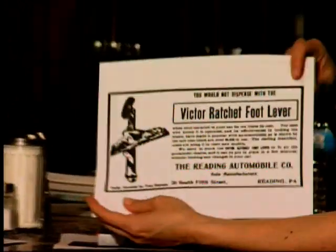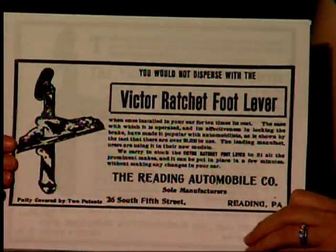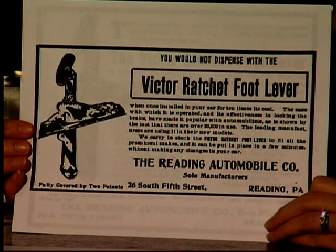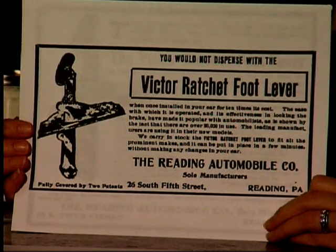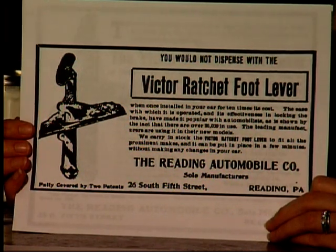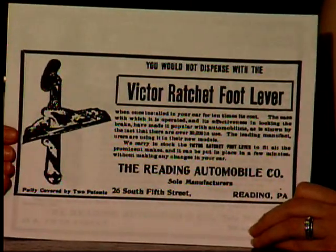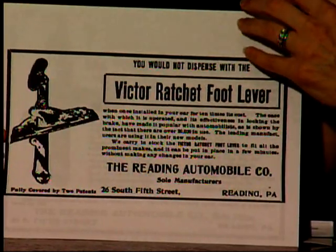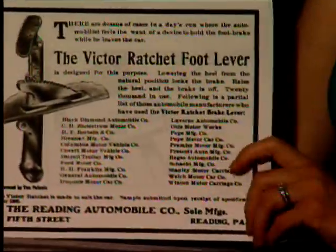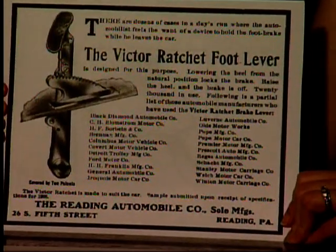Yeah, okay. That's the Victor, which is a ratchet pedal for locking brakes. Okay, made by the Reading Automobile Company there. And you just kind of stomp down on that thing and would lock your brakes there. And when you wanted to unlock it, there's a pedal here, and you just put your foot on it and pivot your foot, and that would unlock them there. So I think the next page also is another advertisement for that. But I found a couple references for that. There's a nice picture. Yeah, nicer picture there. Okay, so you can see the ratchet mechanism there, and there's the top pedal, which would release it.